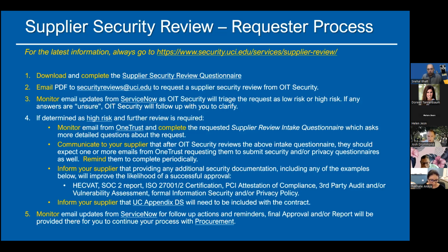So the earlier in the process that the supplier can be made aware of that, have their team review it as needed and give us feedback, the better, because we can do two things in parallel, right? We don't have to wait until the security review to start that. So the earlier in the process that we can start that, the better.